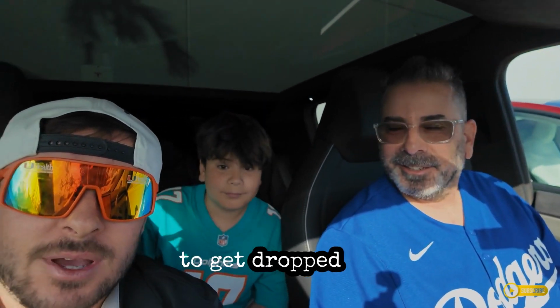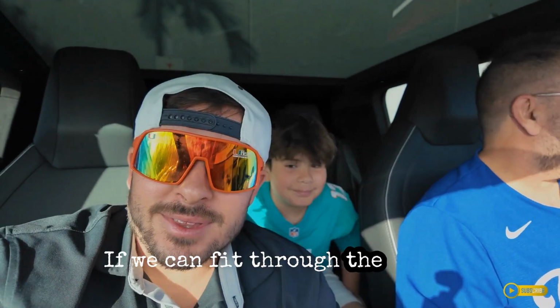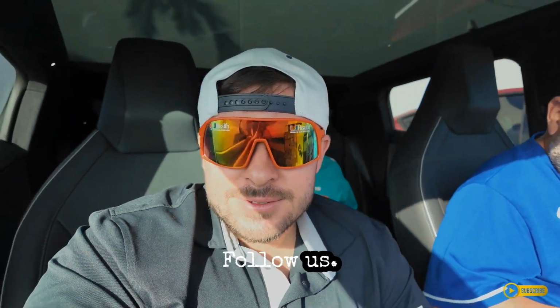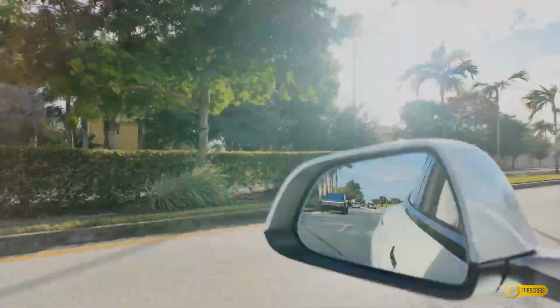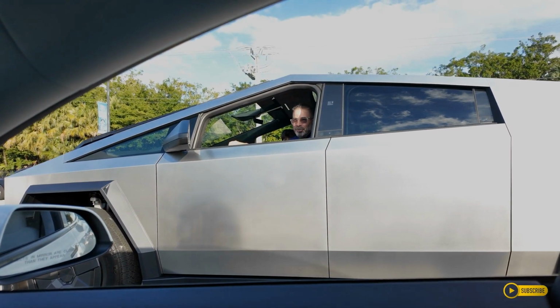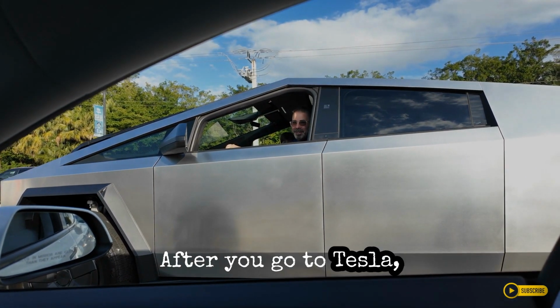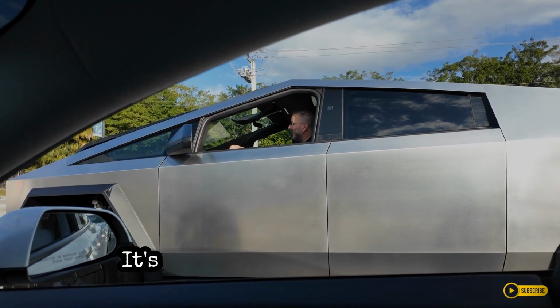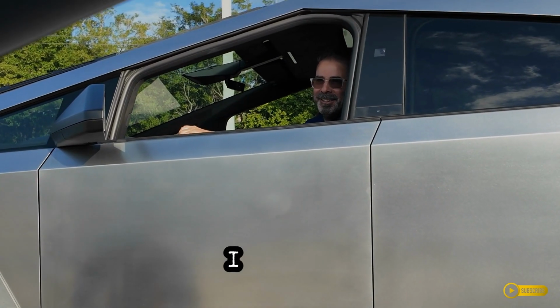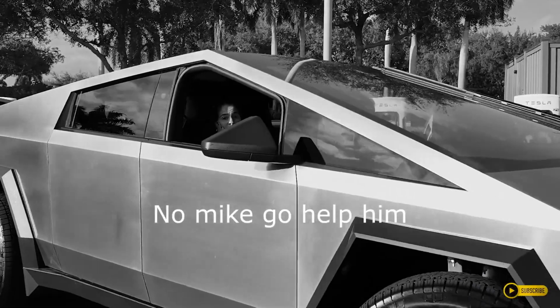Evan, you excited to get dropped off in school with this? Yep. If we can fit through the gates. All right, follow us. How we feeling? This thing rides so damn smooth. But, my God, it's like a spaceship. After you go Tesla, you never go back. Oh man, it's like a big old golf cart. I like it. All right, let's see if he can park this thing.